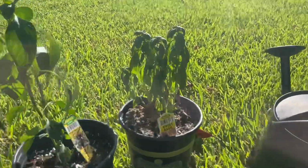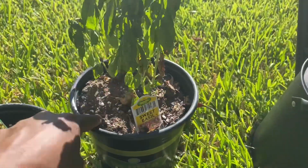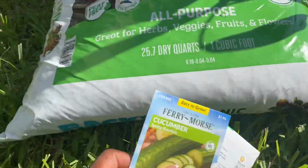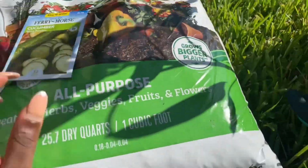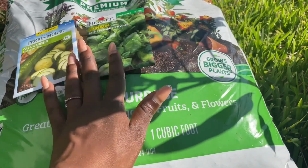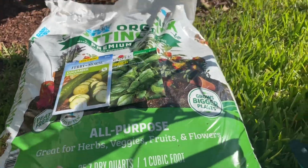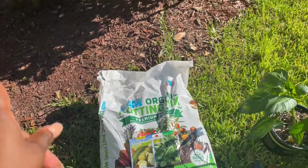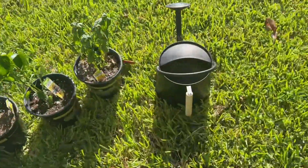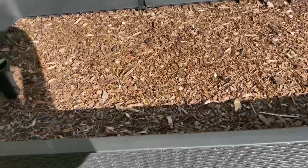The basil does look like it's kind of dying, but I think it's just because it needs water. It's really dry, so I'm gonna try to bring that back to life. I also picked up some extra seeds here. I picked up some cucumber and some spinach, and I do have another pot that I think I'm gonna put the spinach in. I'm not too sure exactly which one, so I'm gonna go ahead and plant this. I've got my potting mix, my gloves, a little small shovel, and I have my water there. So that's the update. Nothing has grown yet.